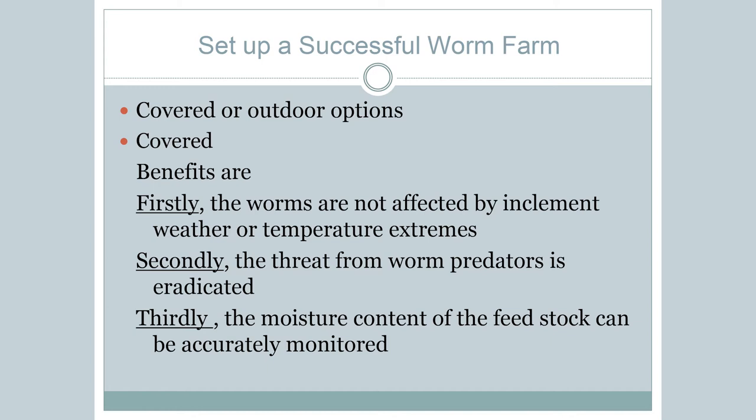Secondly, the hardy birds won't come. The hardy birds are the biggest threat to worms outside. Indoors, you can also control your rats better, and you can keep your cuckoos out.